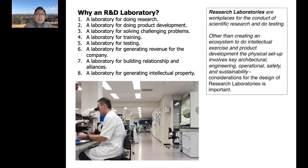So why an R&D laboratory, or why set up a laboratory? Of course, people can divide the word laboratory into labor, okay? Meaning there is work directed towards doing research, product development, solving challenging problems, or we simply use the laboratory for testing. But for me, an important aspect of a laboratory is for training, for building relationships and alliances. And for a company, this can be important for developing new products, for R&D that can generate more revenue for the company or even intellectual property.